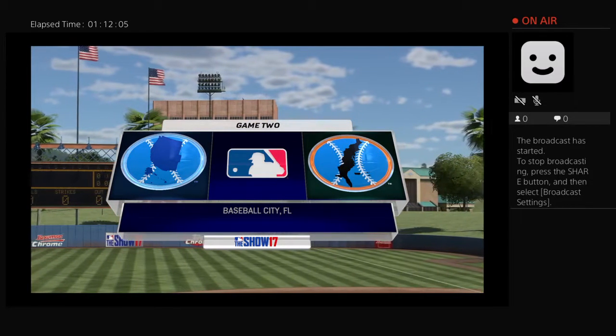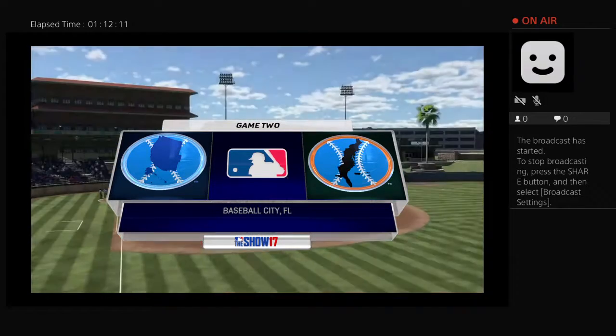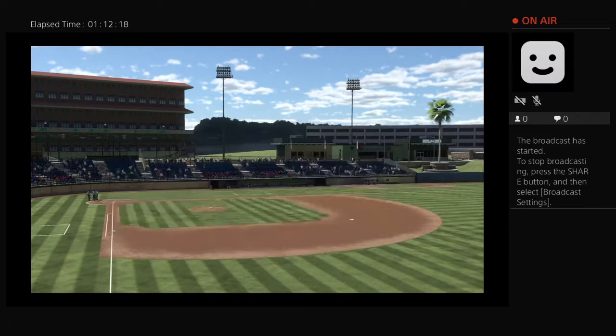MLB The Show's coverage of Major League Baseball is on the air. One game for each team is in the books, and now it's on to day two, and we've got a good matchup ahead between the prospects from the West region and the prospects representing the East.